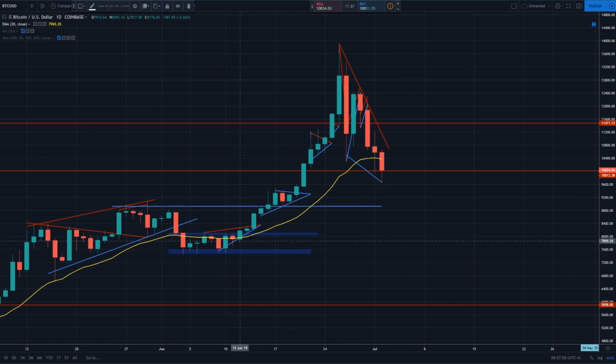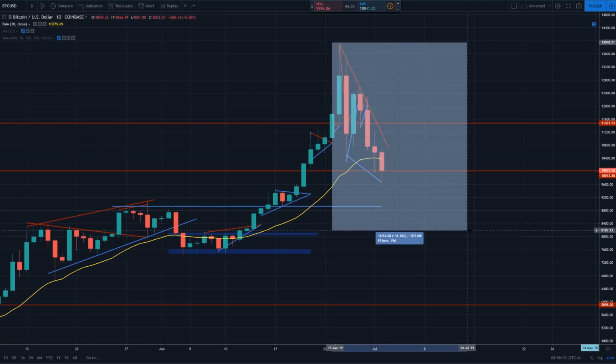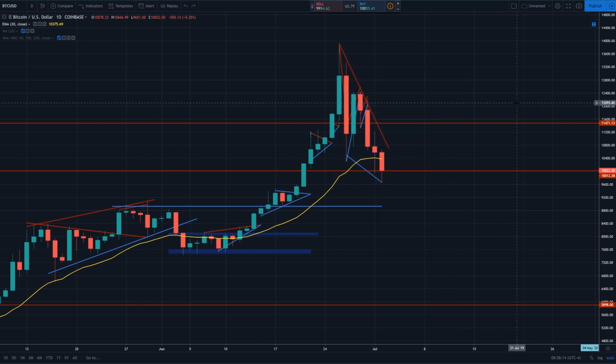But should Bitcoin stay below the 20 exponential moving average, we have a lot more bearish momentum than we did back over here. It could very easily be the catalyst that we need to push Bitcoin down to $8,000 or $9,000, which would be a 35 to 40% retracement like we've seen in the past on Bitcoin. And that wouldn't really be all that unprecedented. It wouldn't be all that bad. It'd be really good, in my opinion.